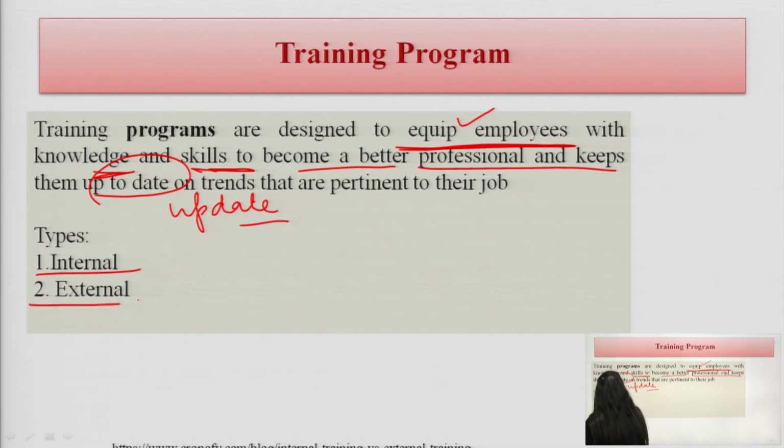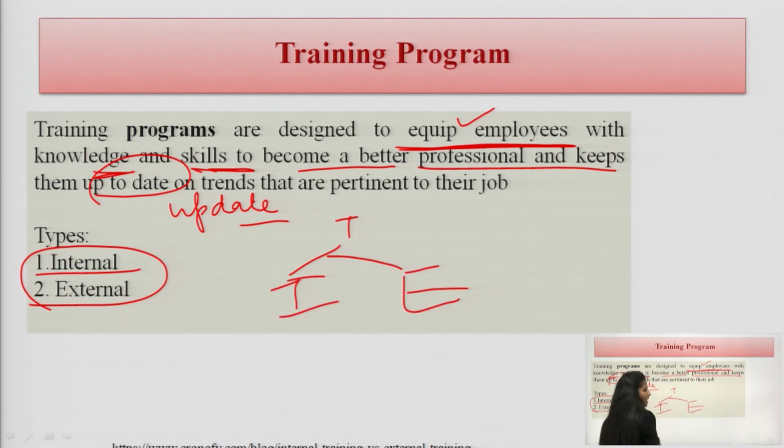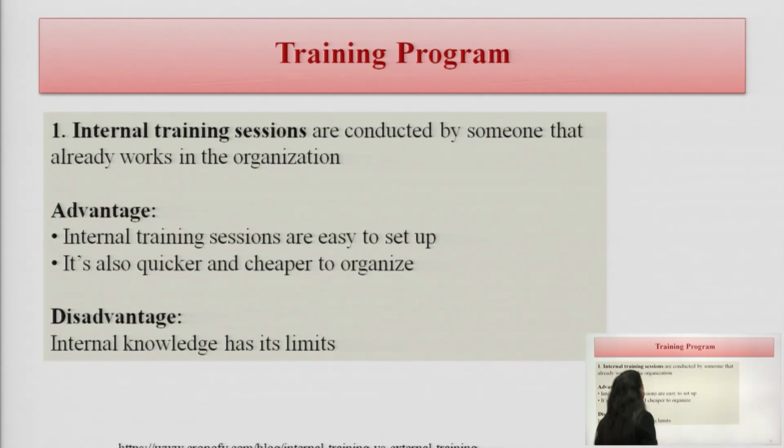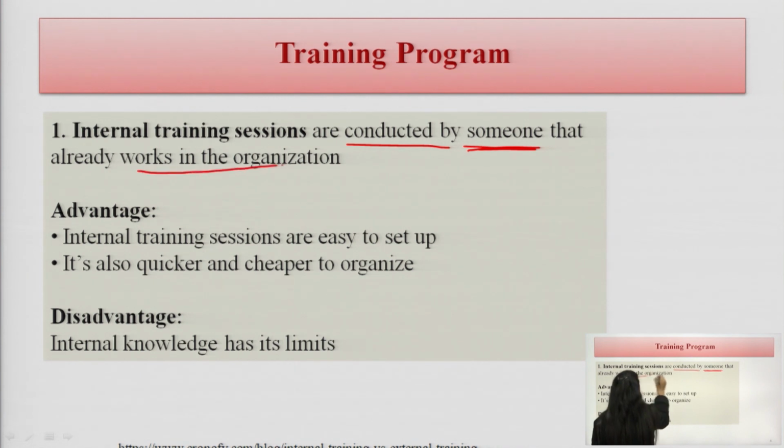So training can be given by two modes, internal as well as external. We'll do it one by one. What is internal and what is external. Come to the internal training sessions. As the name mentions, internal training sessions are conducted by someone that already works in the organization. Internal means the training will be conducted in the hospital itself, by someone who already works in the organization.